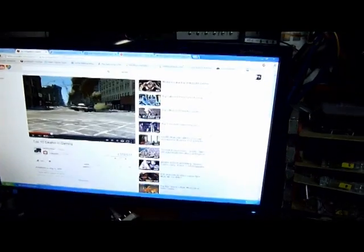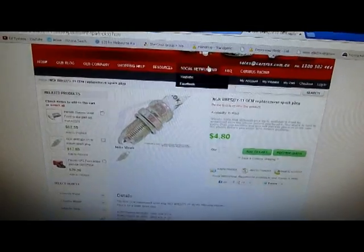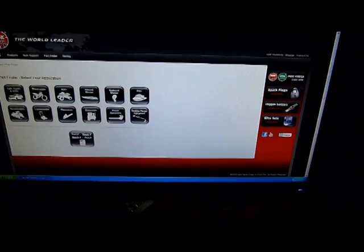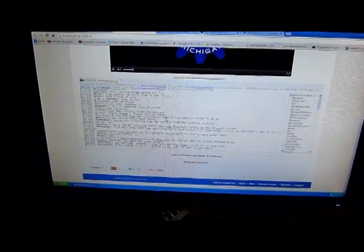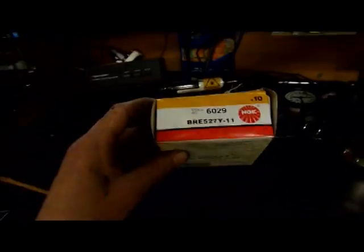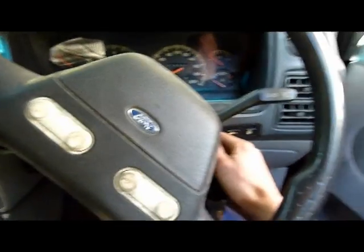Where was it? Yeah, it goes through all the Ford series there. That's expensive as hell. I think I paid about $1.80 for these. NGK also has the website, so yeah. Anyway, onwards. Alright, let's see if I've killed the battery or it starts or what.